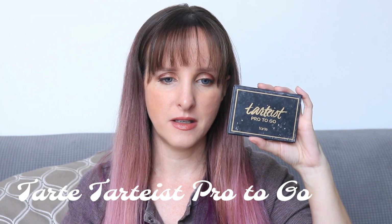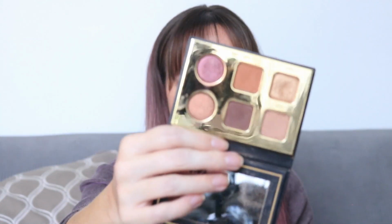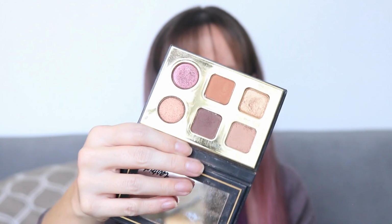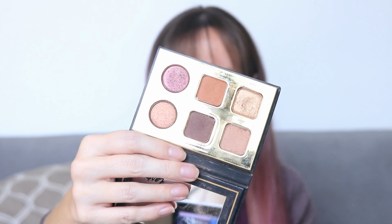So I'm going to start off with this one. This is the Tarteist Pro To Go palette. For me, this is actually more of a summer palette because I travel with this a lot, and I tend to travel more in the summer. But when I look at the colors, I'm like, man, this is very fall vibes. And everyone that I know that has this palette really enjoys it. I feel like it suits a lot of different people. Particularly this rusty shade here, very fall-like.